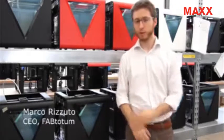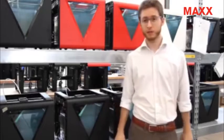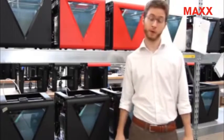When we introduced the Fab 1 year ago, we wanted to push the envelope on personal fabrication and 3D printing. Today, we're ready to make another step forward in that direction. Introducing Fab Totem Prism.